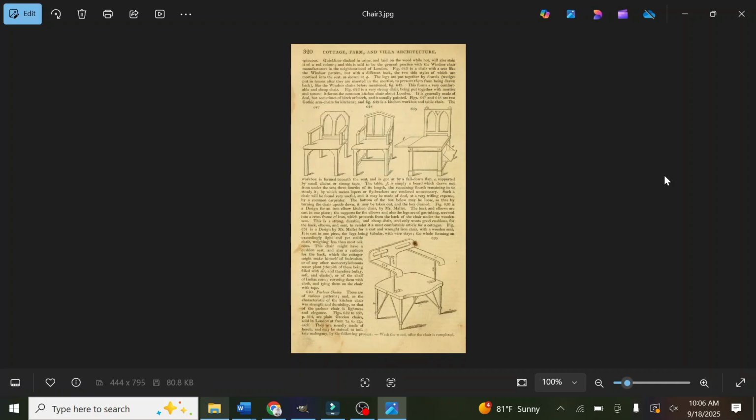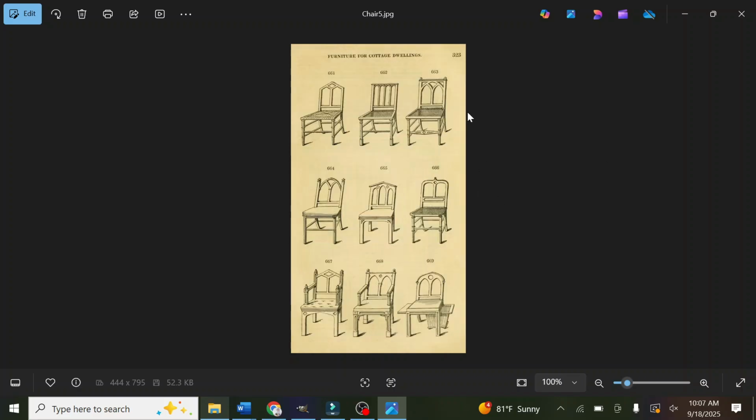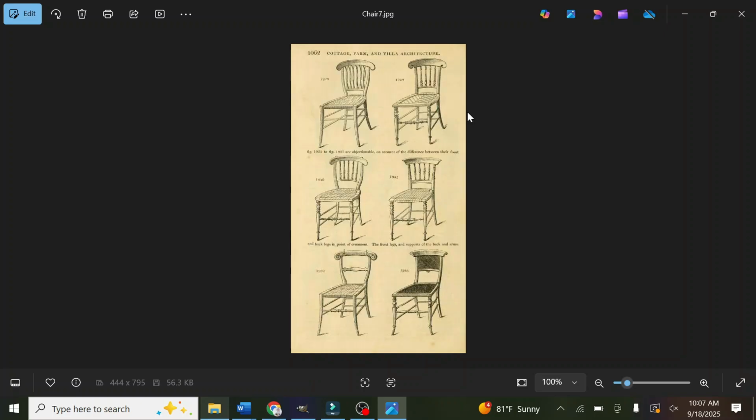Some more styles of chairs, more of them. There's a little potty chair, chamber pot right there. Different, again, types of chairs. You can see the different varieties of legs. Here's some more that are a little bit fancier, and even more.